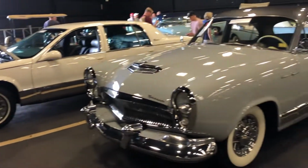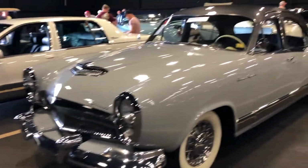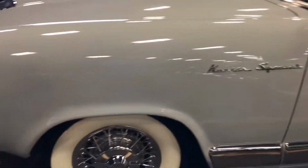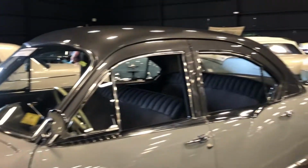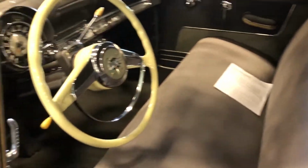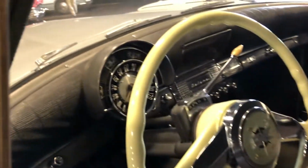Very cool. Now, I was told this car is actually pretty rare. It's a Kaiser, which I haven't really seen anything like this before. A Kaiser Special. Looks very unique. I'll show you guys the interior real quick. Interesting K on the steering wheel there.